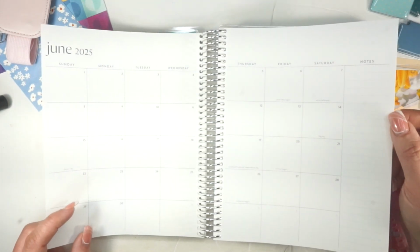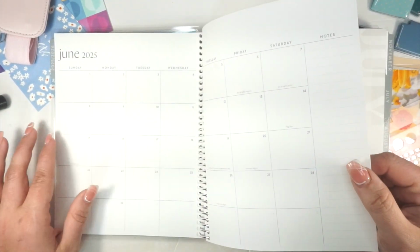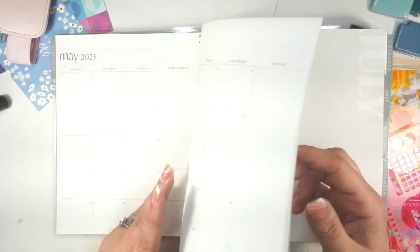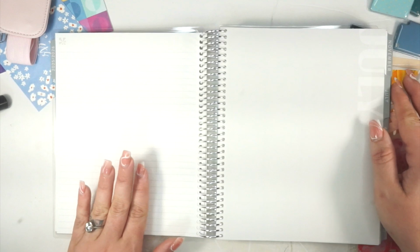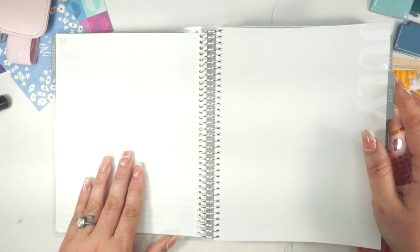Not necessarily like a vertical spread, but maybe like a notes page or something with this. I think that would have worked well. Like this one has one, like June, you could definitely use that monthly or that notes page here, but I wish there was something in between here. So that's my thoughts. I don't love it. I think people are excited about it, but it's not going to work well for me. So I don't love that very much, but it's okay. We'll figure it out. We'll work around it.